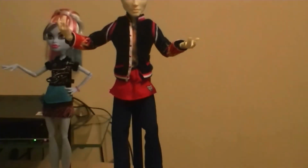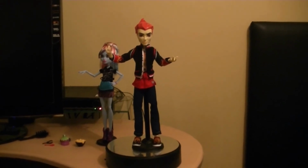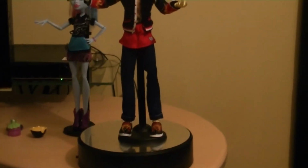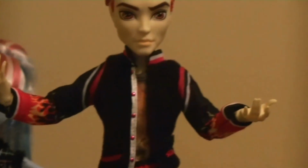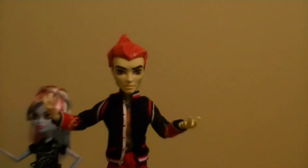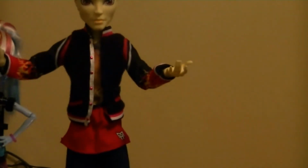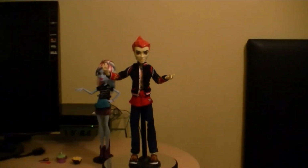Ooh, it's really too close there. And zoom into the shoes, very nicely detailed. The head sculpt's really cool. Now the jacket's really nicely detailed, flames on there and stuff. Zoom out.